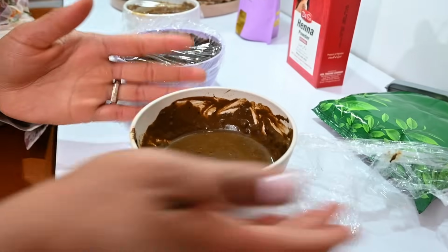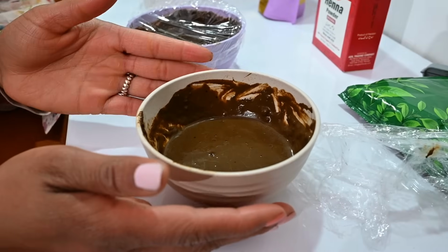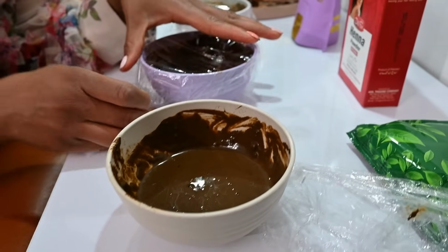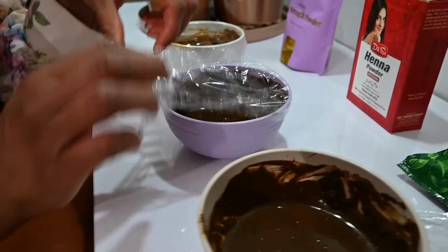Okay, let's take a look at the different hennas. It's been about an hour. I have to shoot to pick Jaya up, so I cannot wait the full 4 hours, but I might check back later if the lighting is still decent. So let's take a look. Beautiful chocolatey, sort of a brown color.